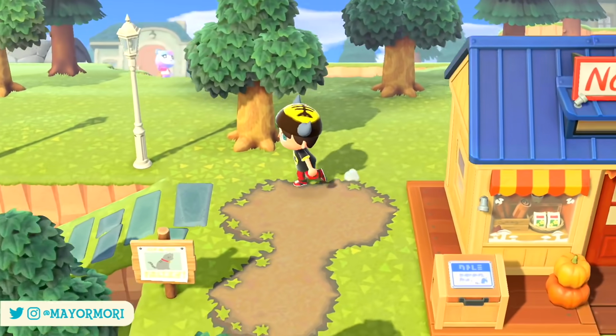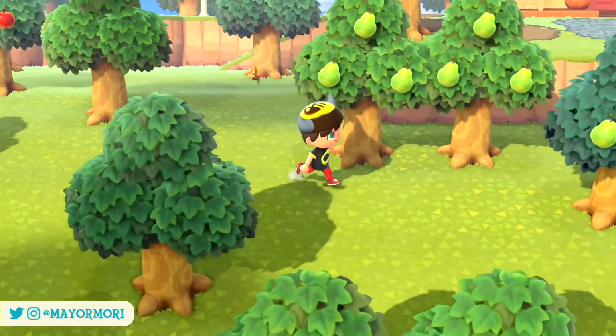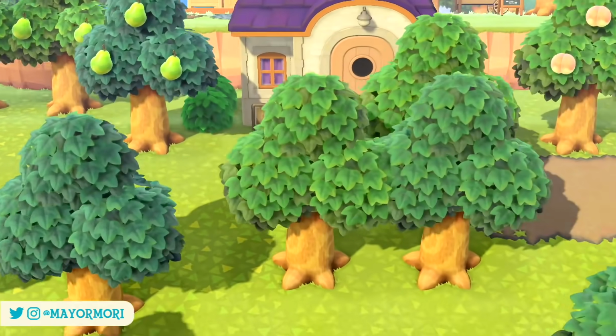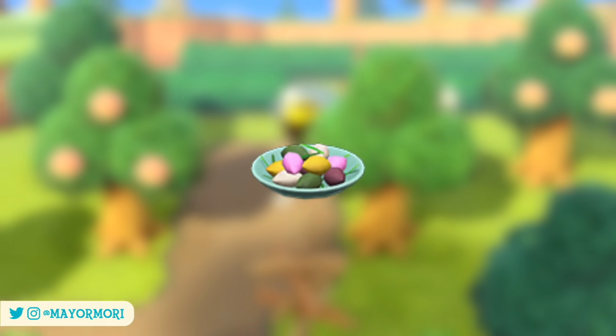Honestly, I have no idea why I'm struggling so much to say Moon-Viewing Day. To celebrate Chuseok, players can also purchase the Songpyeong food item, which again is a new item for Chuseok 2021.